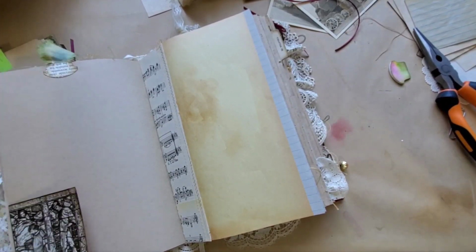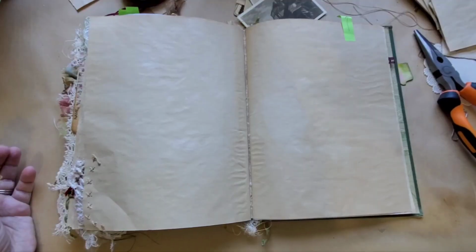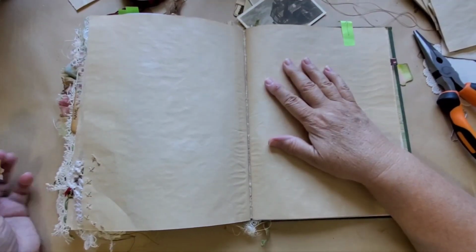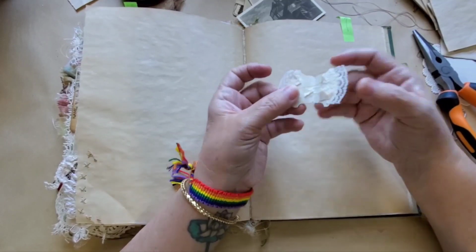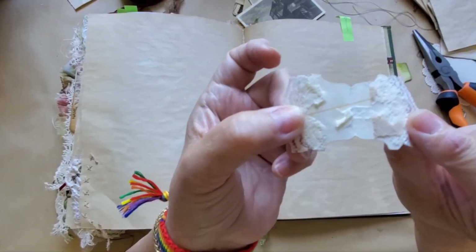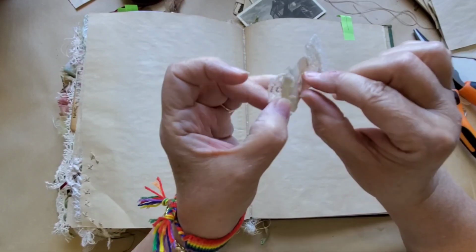I'm going to pause and find the whale tail tab. I'm not losing my mind. I found it. So this was going to go, you can see where I tore it out of the book.